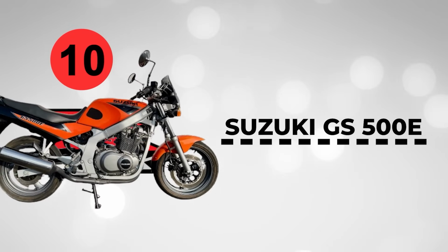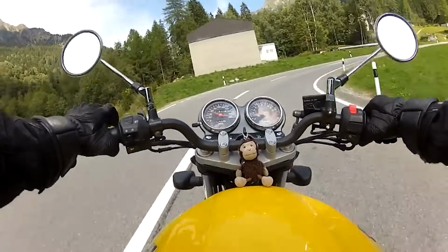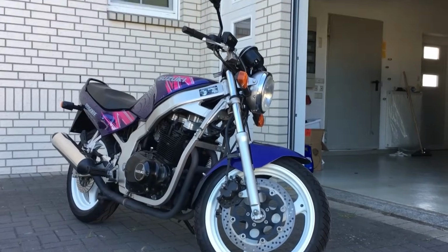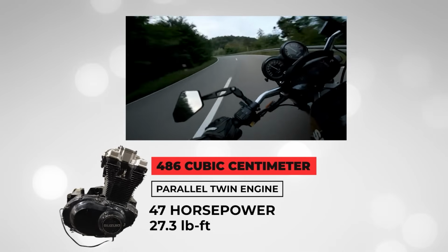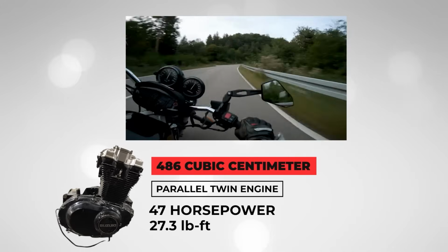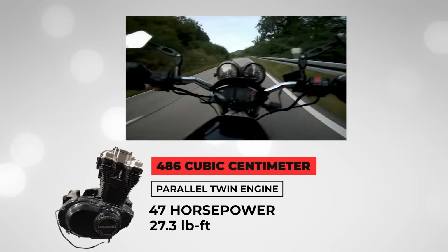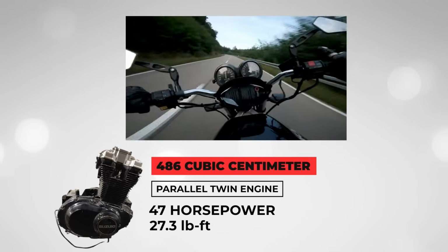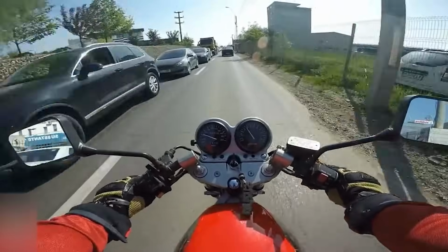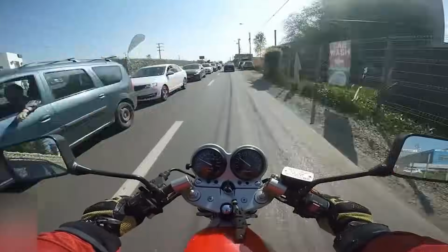Number 10. Suzuki GS 500e. For riders who want a machine that just works, day after day, mile after mile, this midsize classic is a no-brainer. Its parallel twin engine, known for resilience and simple engineering, provides a perfect blend of performance and longevity. With 487 cubic centimeters of displacement, it produces 47 horsepower and 27.3 pound-feet of torque. That's more than enough to handle freeway speeds, daily commutes, or weekend canyon runs.